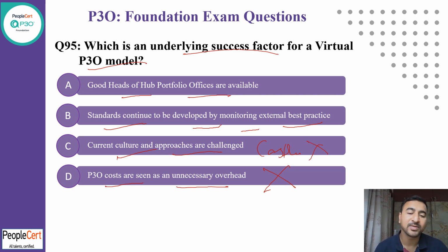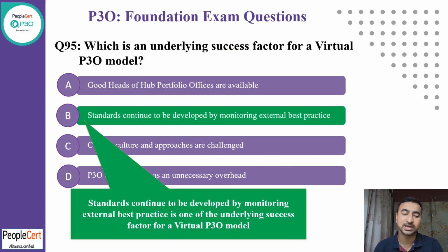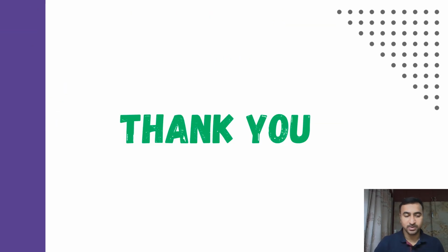Standard continue to be developed and monitor external best practices, that seems to be the correct answer. Good hub heads and hub portfolio offices are available. So A and B both are correct, but in the given context, which would be the most correct? So I believe B is the most correct answer. Yeah, that is the correct answer. Okay, thank you.